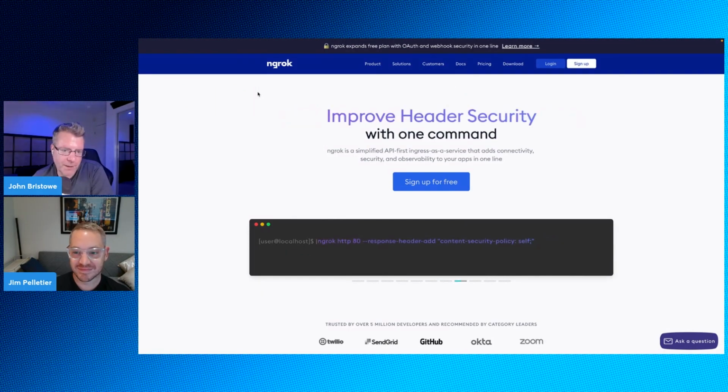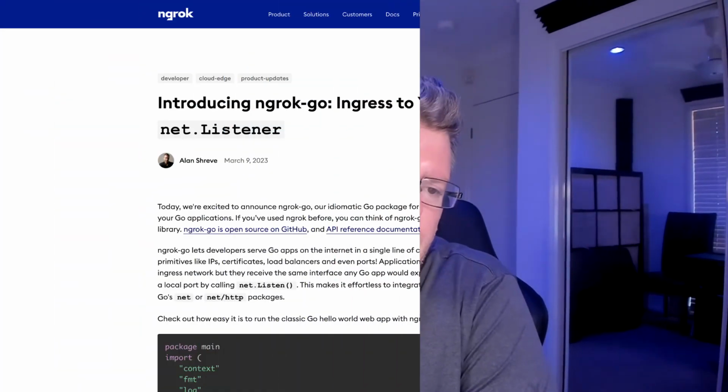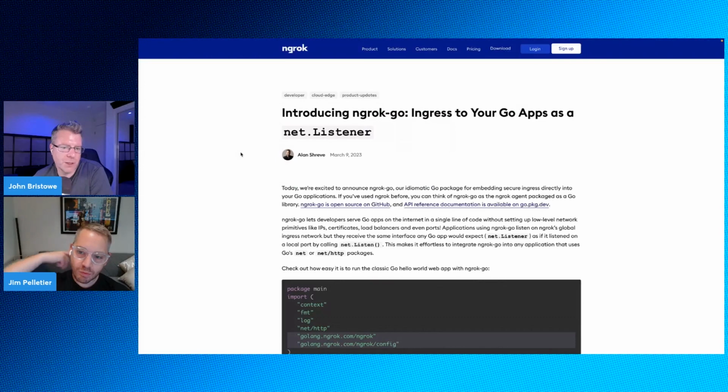It's basically providing turnkey integrations with things like, earlier today, Alan was telling me and showing me the ability to turn on OAuth integration, the ability to do ingress really easily on so many different services. It is an immensely powerful tool. The whole reason why I mention this is because recently they've added ngrok-go, which is an ingress for your Go apps.